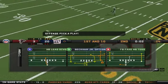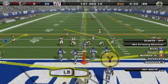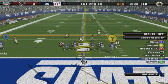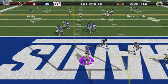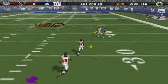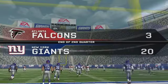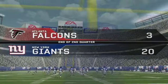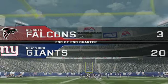Keep this to the inside. You just need to run that clock down, and this should be the last play of the half. Atlanta using 3 linebackers, going to the air on first down. Looking deep to the right. He's there for the catch. Number 36 is there for the tackle at the 46-yard line. At the end of 2, the score is 20-3, Giants.